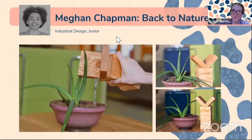So this is Megan's piece, and she created this called Back to Nature in order to water her plants back home because she's a really good plant mom, and I really admire her because I cannot keep a plant alive to save my life. So what she had to do for this project is she learned how to use a CNC machine, and she learned how to use it really efficiently so that she could make a beautiful piece of, it's not furniture, it's like a usable industrial design.